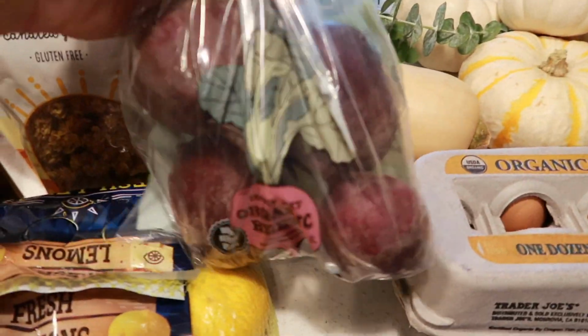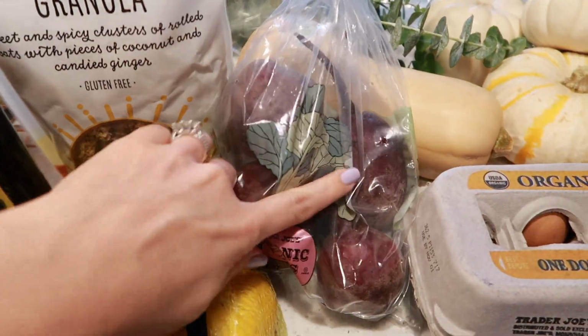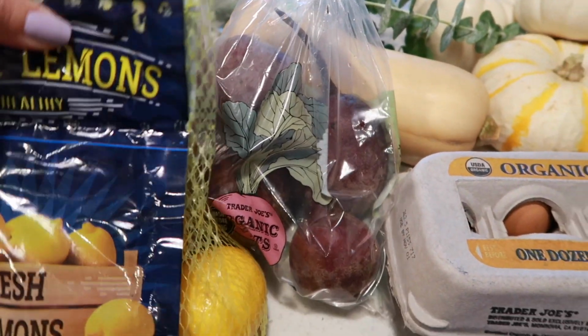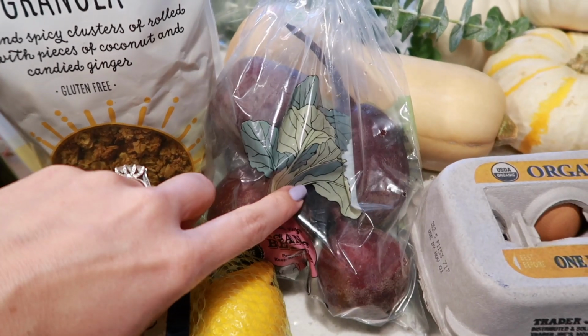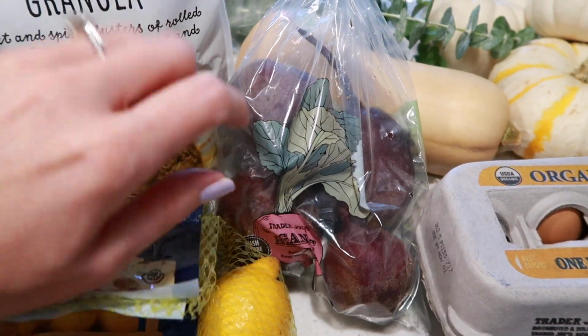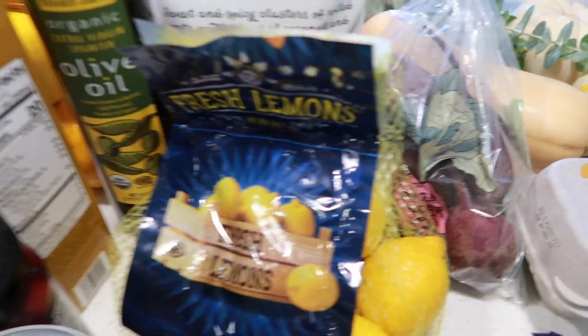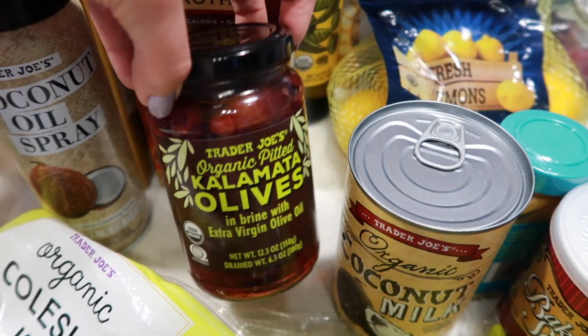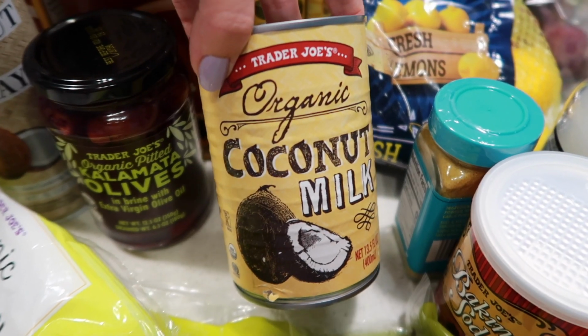And then we got some beets. I like to do roasted beets in a parchment paper. I got the recipe from Gwyneth Paltrow's cookbook, the one that she just recently came out with a couple years ago. It's the healthy one. And then I got some more lemons, some veg broth, some more coconut oil spray, Kalamata olives, some coconut milk that I'm gonna use in the soup.